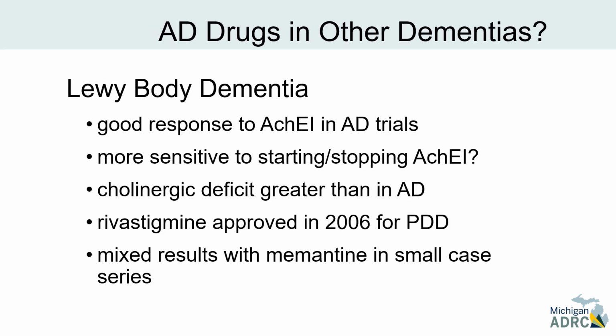How about using these neurotransmitter-based therapies in other dementias? The other main use of the cholinesterase inhibitors is in the Lewy body dementias. It turns out that in some of the original trials of the cholinesterase inhibitors in individuals clinically diagnosed with Alzheimer's disease, when some of those individuals passed away and donated their brains to science, some of them had evidence of Lewy body pathology, and interestingly, those individuals often had even a more robust response to the cholinergic therapy.